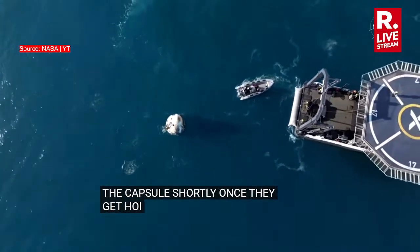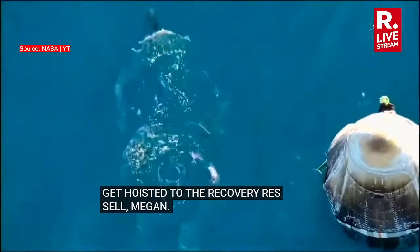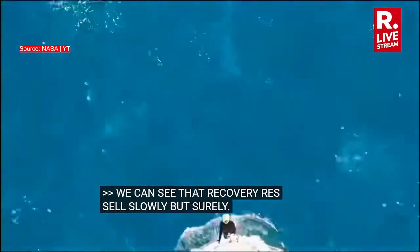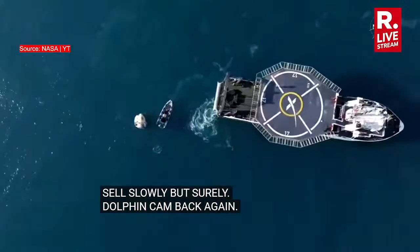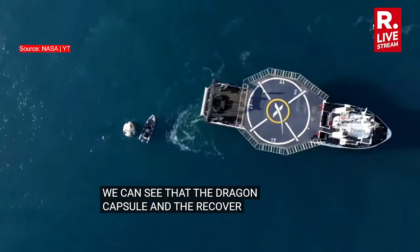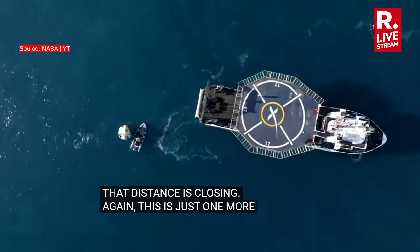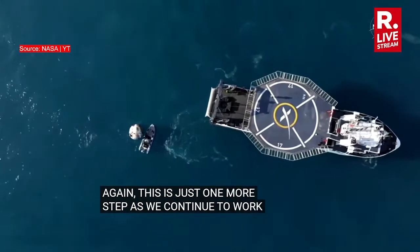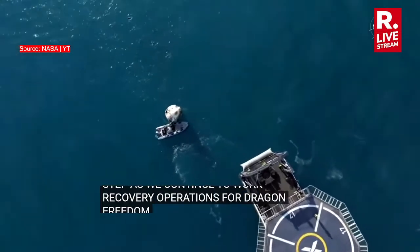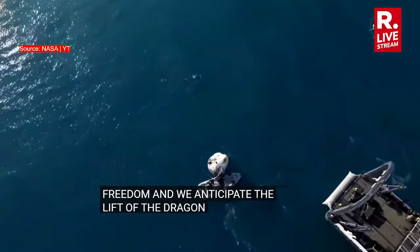We can see that recovery vessel slowly but surely closing the distance there between... Oh, dolphin cam back again. We can see that the Dragon capsule and the recovery vessel, that distance is closing. Again, this is just one more step as we continue to work recovery operations for Dragon Freedom, and we anticipate the lift of the Dragon capsule to occur here in just a few minutes.